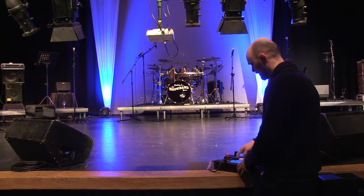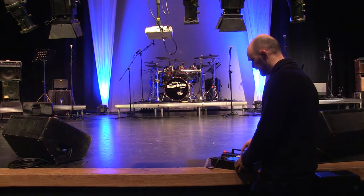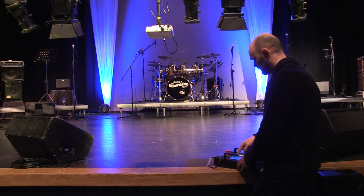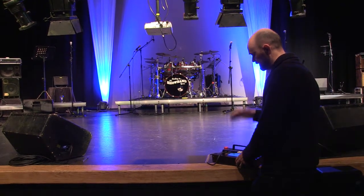You can choose scenes, and then it will go. Obviously, it's not going to do it for me now. Or you can choose scenes and then add scenes together.